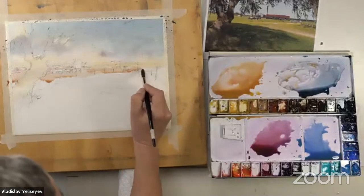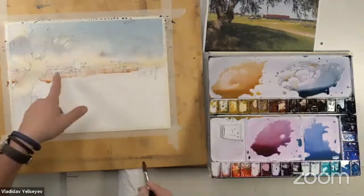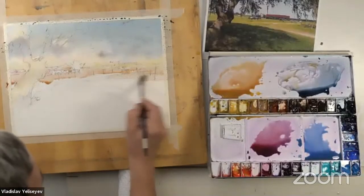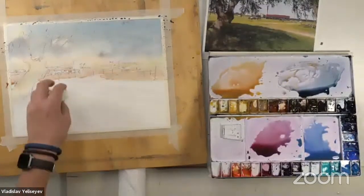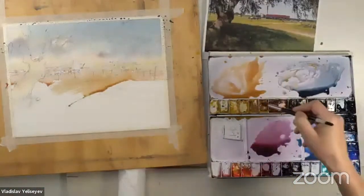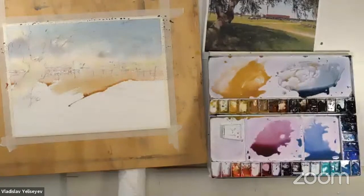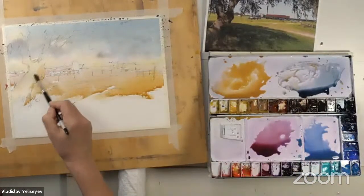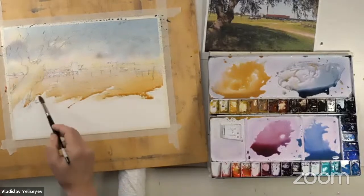You see, I'm just leaving this dry brush untouched areas right here, going right through the fence. And this area, what we can do now is just to cover it faster. Faster is better in watercolor. That is my personal opinion. Faster is something. And then I'm going into the tree.